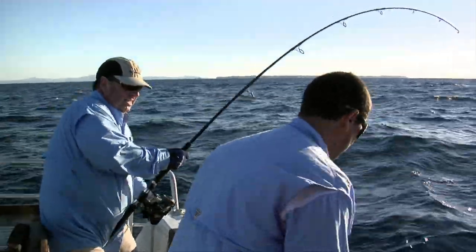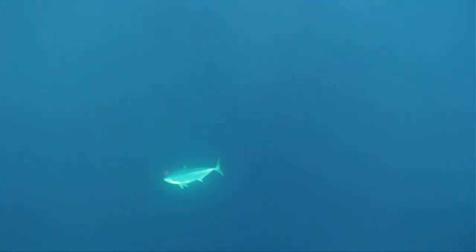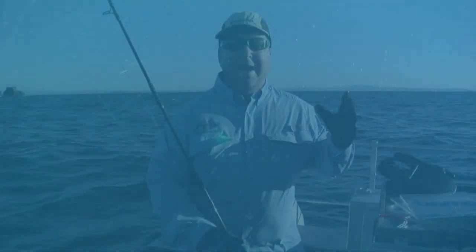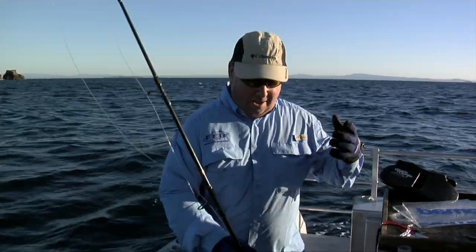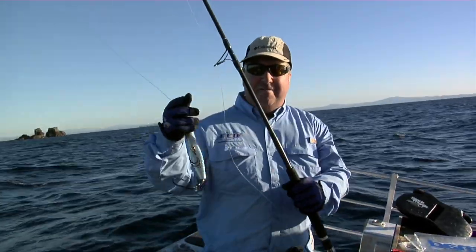And that was a classic case of being prepared for the circumstance. He's got one at the front as well. Oh, he's gone, he spat it. Well, we just had a massive boil up on the surface. I was prepared, I had my popper ready, tossed it in, hooked up straight away. Jason went up the bow and hooked one as well. Unfortunately, mine fell off, but Jason's still hooked up.